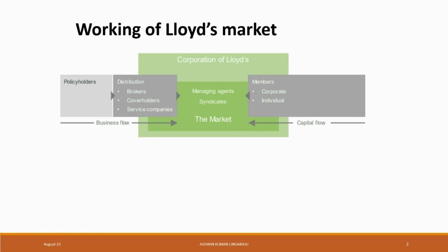To summarize this slide, we have policyholders who transfer the risk via brokers, who facilitate the risk transfer between policyholders and the underwriters. We also have cover holders and service companies as part of the distribution channel, who are authorized third parties to accept the risk on behalf of the syndicates. With respect to the capital flow, we have members from leading corporates and high net worth individuals who provide capital to the market. Syndicates are nothing but a group of underwriters who enter into contracts, and each syndicate is given a number to identify it by Lloyds.